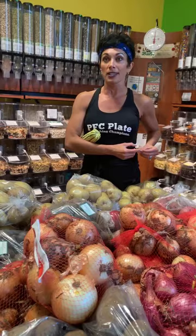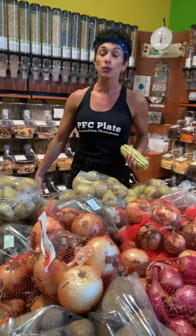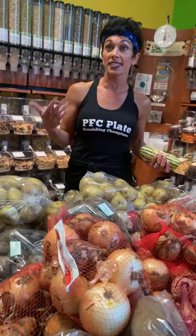I buy honey in 60 gallon buckets. Ask my husband, we're scooping it out. It's crazy. 60 gallons of honey we buy at a pop. So I'm crazy about it because I think it's so nutrient dense and it's a natural antibacterial. So people that get sick, just taking a spoonful of honey will settle down a sore throat like that. It's crazy. And that's a whole other story.